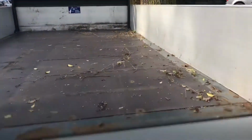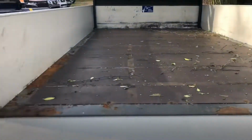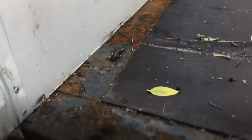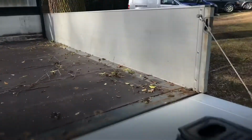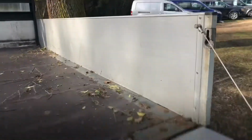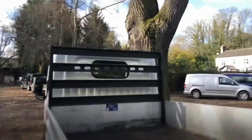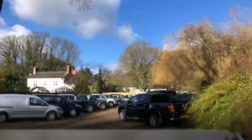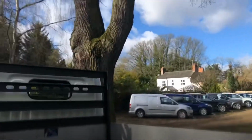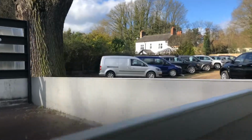In the back, it's nice and clean, doesn't look like it's had a hard, heavy life. There's a bit of rusting on the metal, but it's obviously in the back, you're going to get that. Okay, just pull that forwards. Okay, so just shut that.